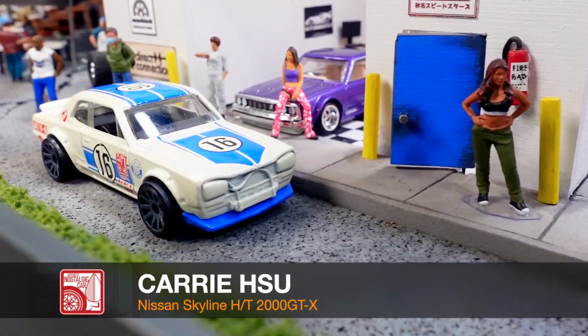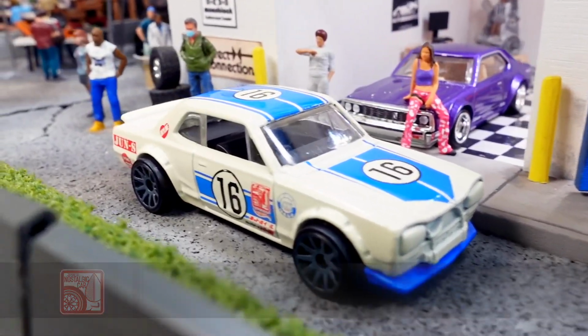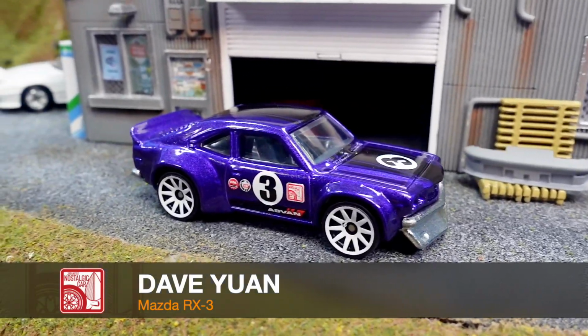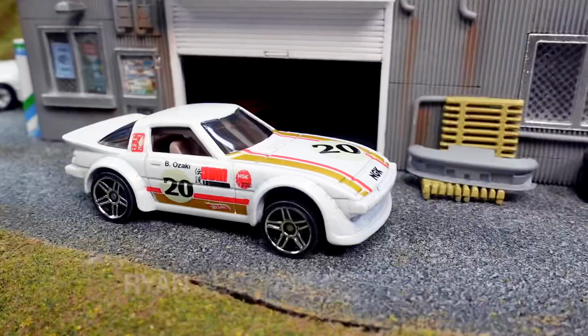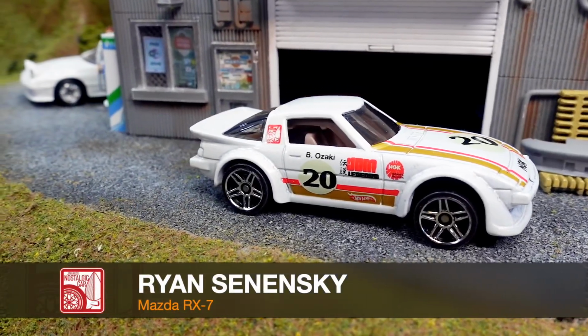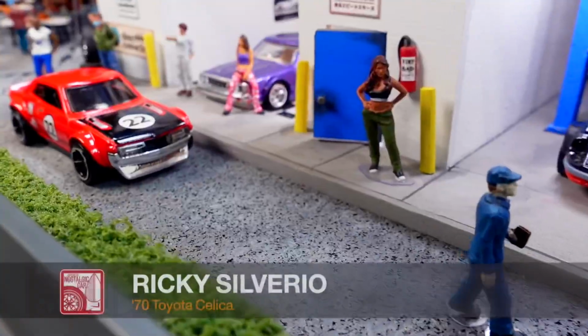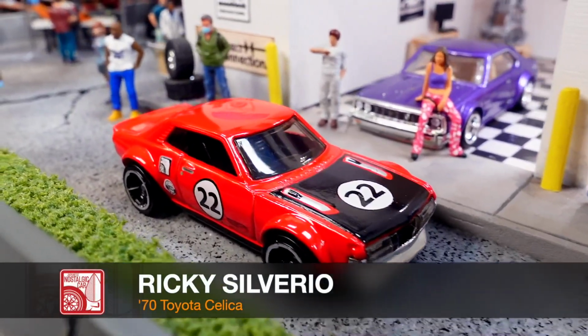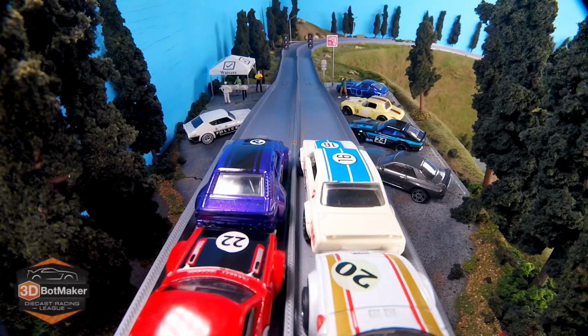First up, we have Kerry Shu driving in the Hakosuka. Then we have Dave Ewan. He's driving in the purple Mazda RX-3. Then we have another one for Team Mazda. It's Ryan Sinensky, the #1 qualifier, driving in the Mazda RX-7. And last up is Ricky Silverio, driving in the 1970 Toyota Celica. The drivers will compete in 4 races.